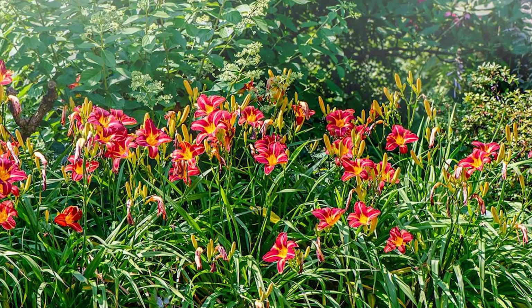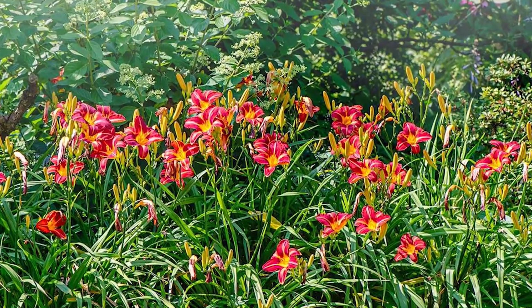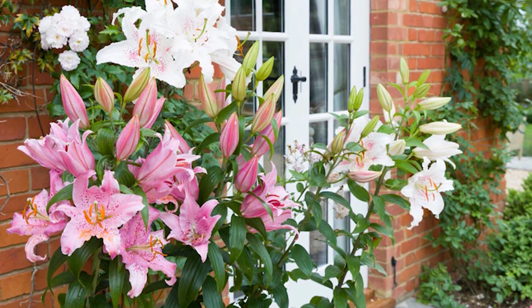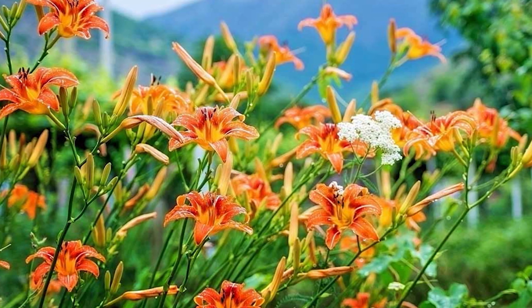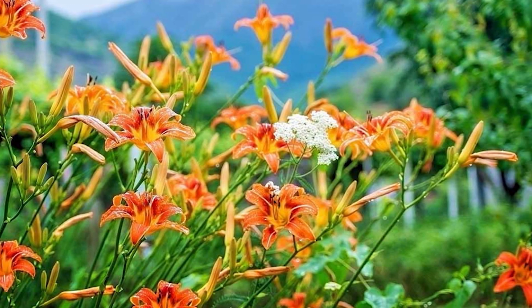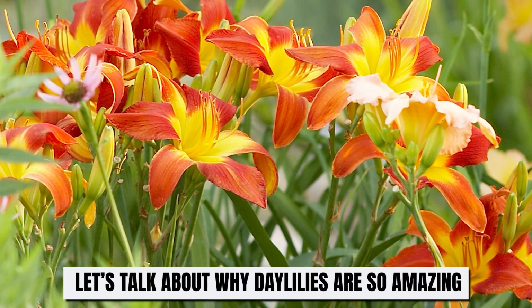Daylilies grow from tuberous roots with a fountain of long leaves at the base, while toxic true lilies usually grow from a scaly bulb and have leaves running up a central stem. Be sure you are 100% certain of your identification. With that out of the way, let's talk about why daylilies are so amazing.